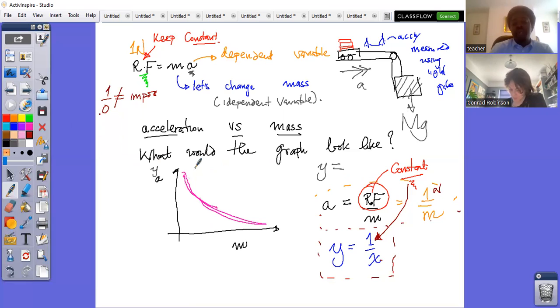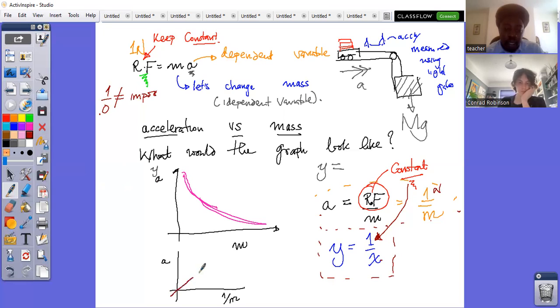Now, there's something I can do if I didn't want to get this kind of graph. It's not a very helpful graph for me. I could turn this into a straight line graph. What can I do to turn it into a straight line graph? Well, instead of plotting against m, this time around, I should plot acceleration against 1 over m. Okay, this is making more sense now. If I plot acceleration against 1 over m, I'm going to get a straight line. Maths is very weird.